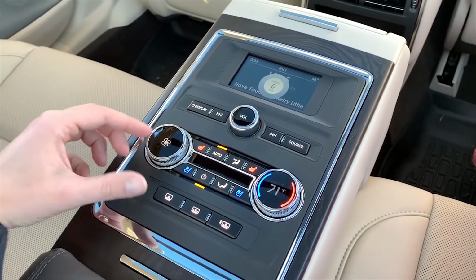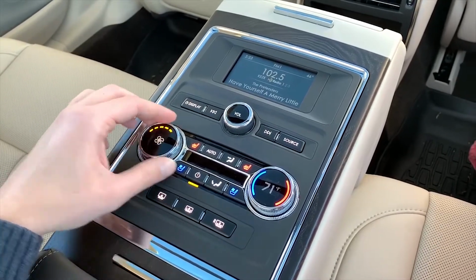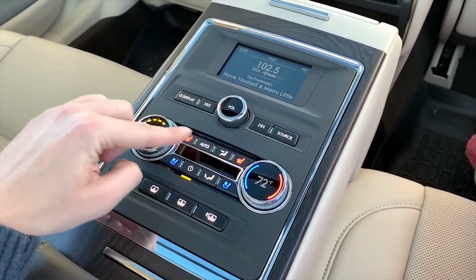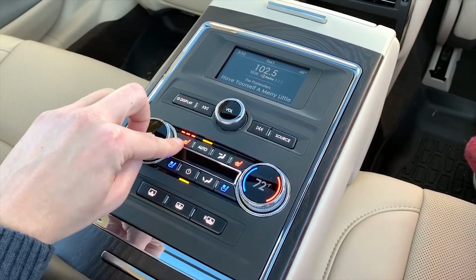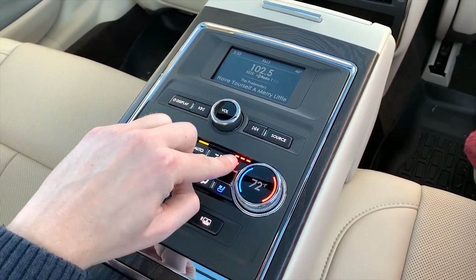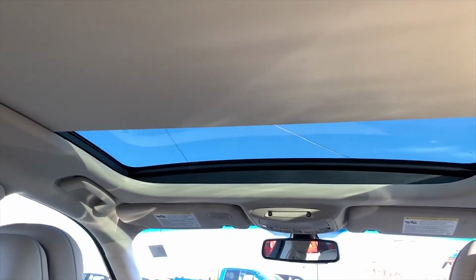Then, if you move down here to the left, we have a knob that controls the fan speed for the rear passengers. On the right is a nice digital knob that you can turn, letting you determine what temperature of air you want coming out. Also, we have heated and cooled seats on both sides. Then these buttons in the middle here regulate where the air is coming out, and if you put it on automatic temperature control.